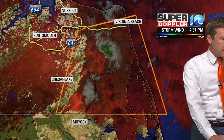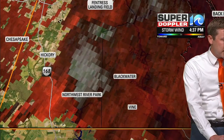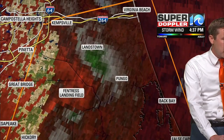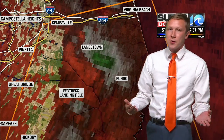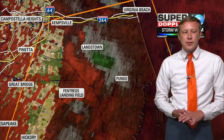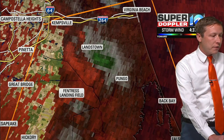Still watching a couple areas here in Virginia Beach. There's one area towards Chesapeake. The rotation, there's a little bit, but it's really lessened up from what we had earlier, which is great news. No reports of any tornado touchdown that we've heard of in Chesapeake or Suffolk with this. If you do have any damage reports, send them over to us, reportit@wavy.com. We'll check it out and see what may have happened down there, and our news crew is doing the same, seeing if there's any type of damage in that area. But as of right now, we have not heard of any issues.